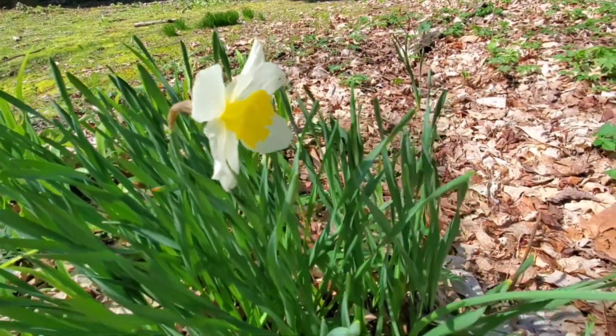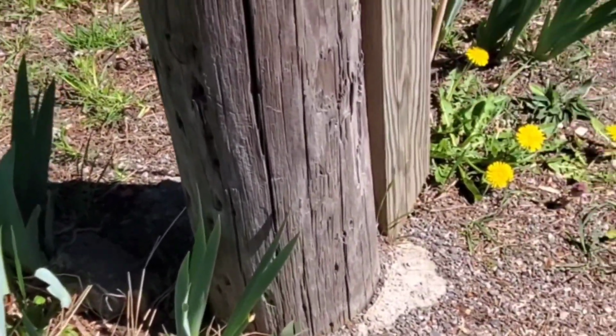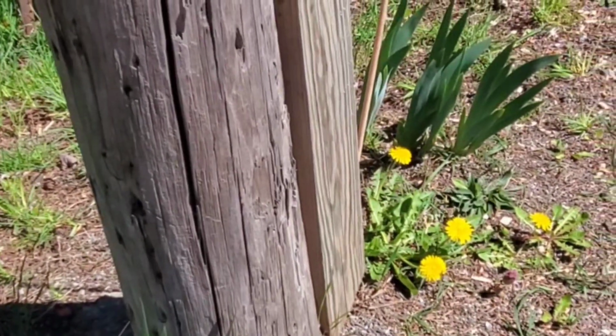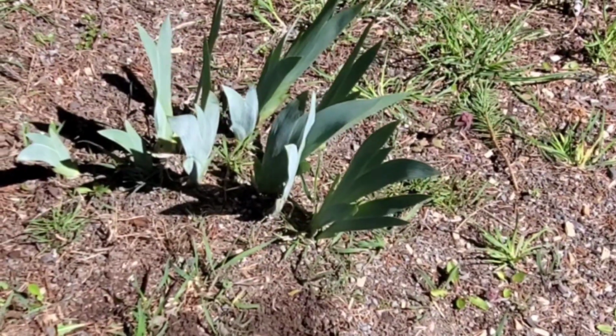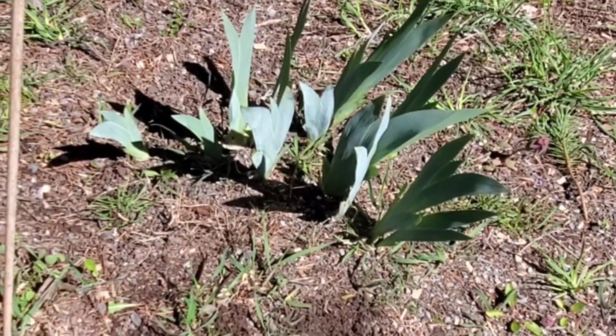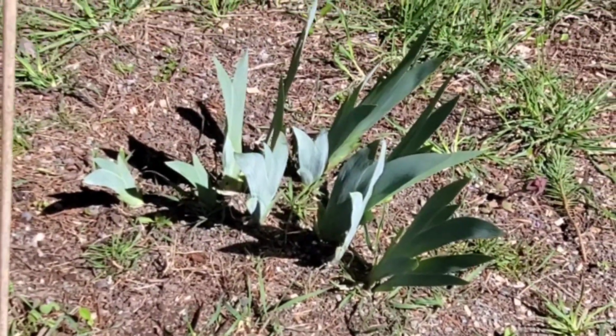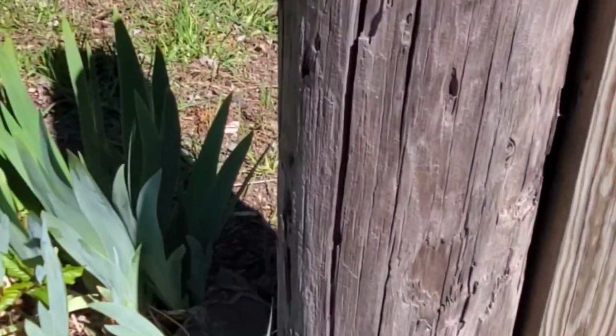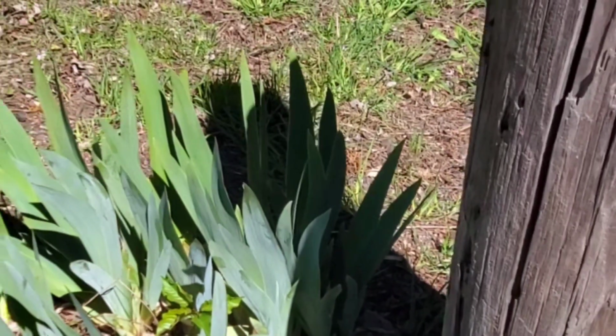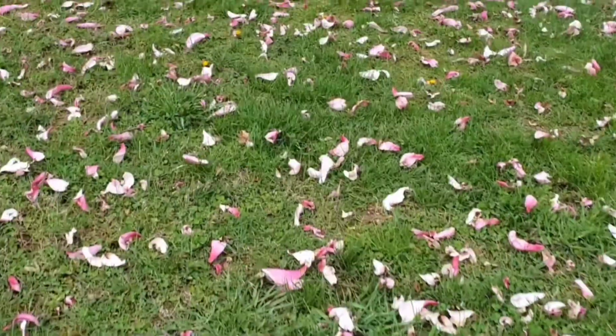Daffodils bloomed. Iris is by the mailbox. Ugh, there's always a dandelion. Gotta get rid of him. Good enough for now. We got him by the root. We always use vinegar spray anyway. Do you guys know about that vinegar Epsom salt dish soap spray?